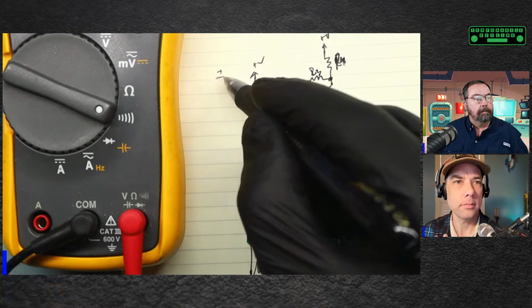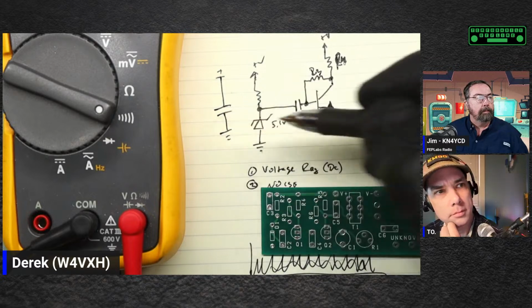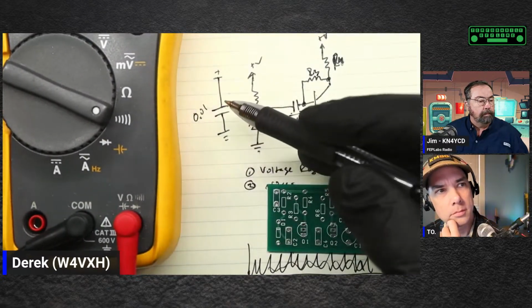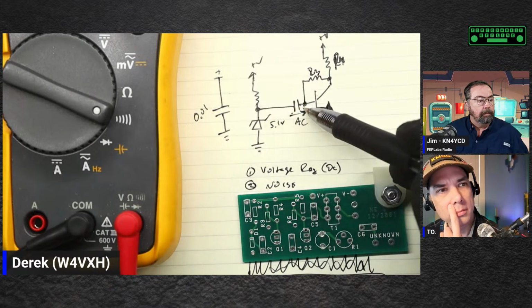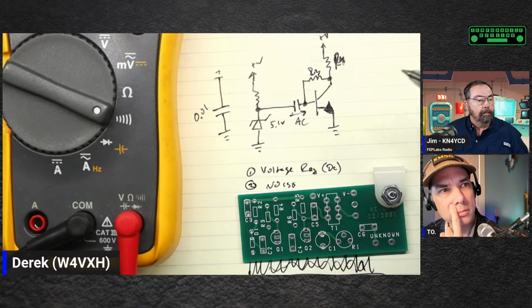So this guy just goes like this to ground. So this is just to decouple noise. So I'm betting that this is a 10 nanofarad cap, right? Just for noise. So that's what that is. So we figured out this whole front part of the board. We have a noise source that goes through a cap on the base, and this is just an amplifier. It's a common emitter amplifier.